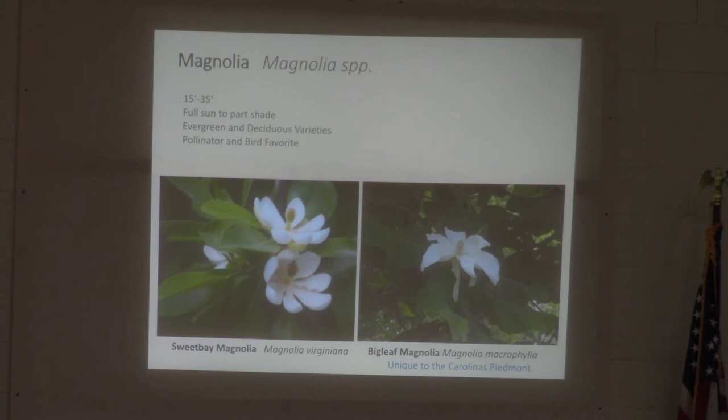Magnolias. Some are very large. And the pollen is a real pollinator magnet. It's beautiful. Magnolia is also in this region. About the extent of where it can be found in the wild.